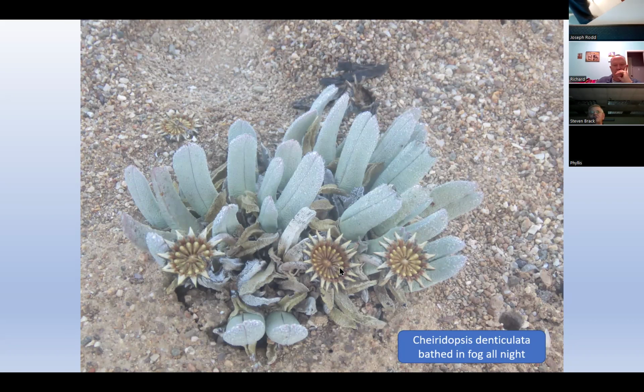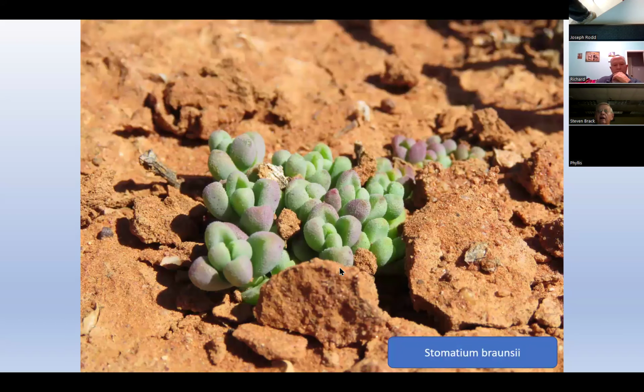We'll get this eventually. Those are the fruits, and mesem fruits, when they open, they're really beautiful. The mesem family is a really large family, and they live in all sorts of environments.